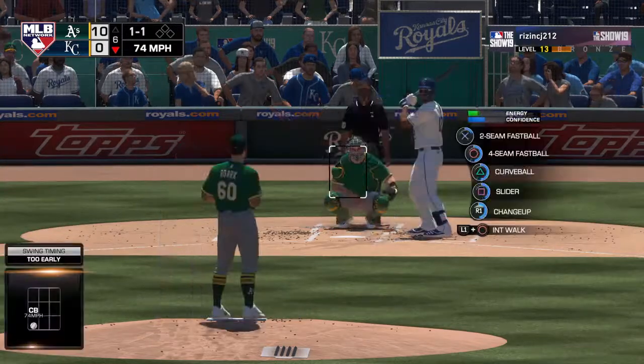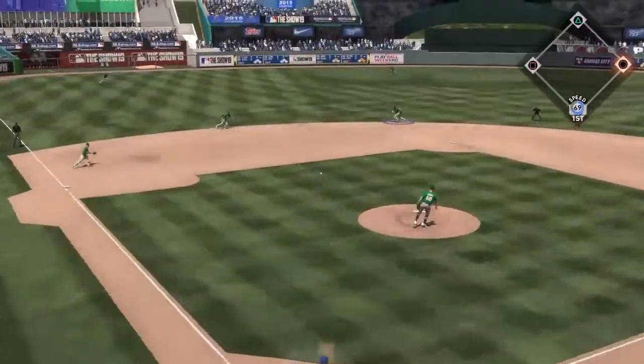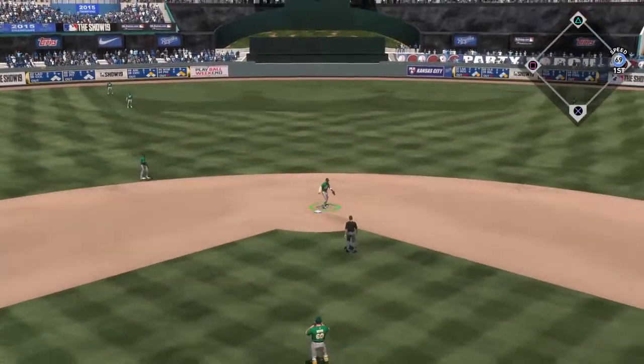A ball and a strike. Man, that's another ugly swing right there. This team is just struggling so mightily to get on base. They've looked off balance all game. And right into the shift. And that's through, a base hit.